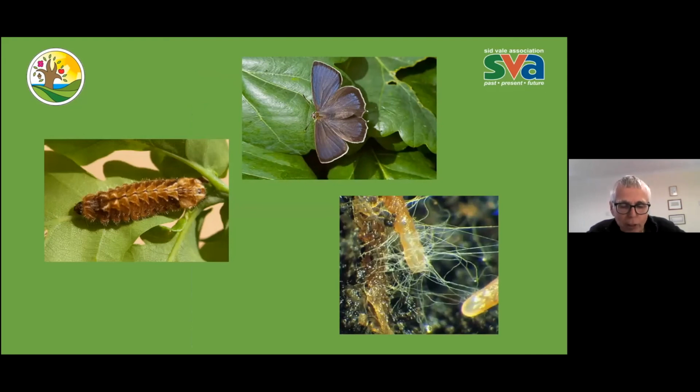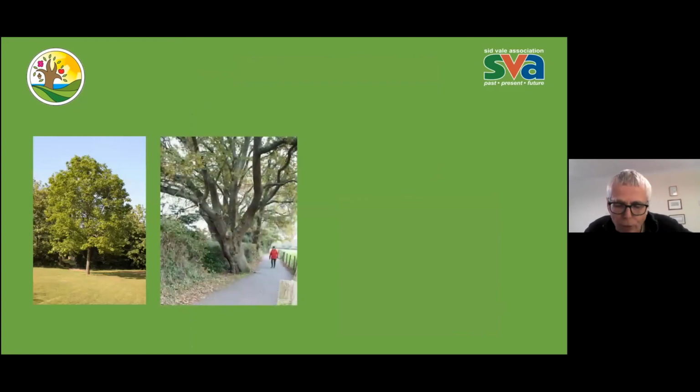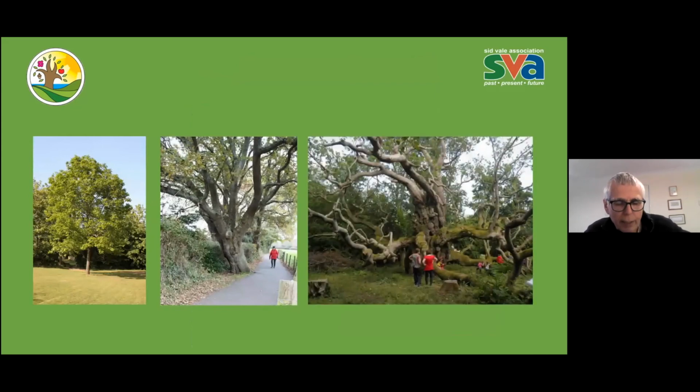In ideal conditions, oaks can live for nearly 1,000 years. There are 3 stages in the life of an oak. It will spend 300 years of active growth. Then there will be 300 years of steady middle age. And then they can spend another 300 years in slow decline before finally dying and returning their nutrients back into the natural cycle.